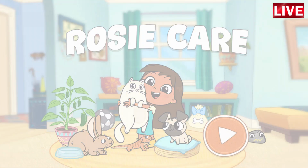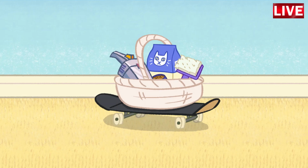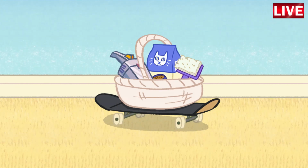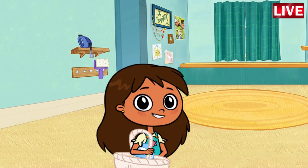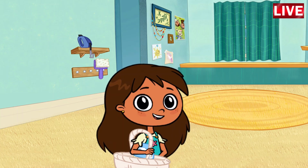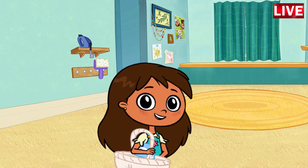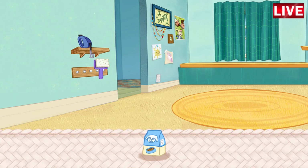Rosie Care. Bienvenidos. Welcome to Rosie Care. This is where we take care of animals and other cool and doodle things. This basket is where we'll hold supplies. We could add all sorts of things we'll want and need.